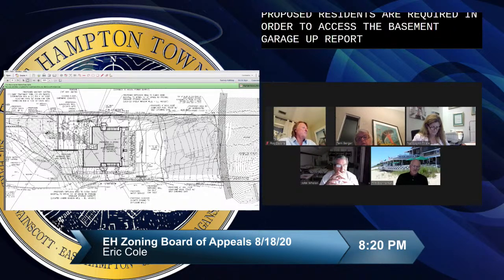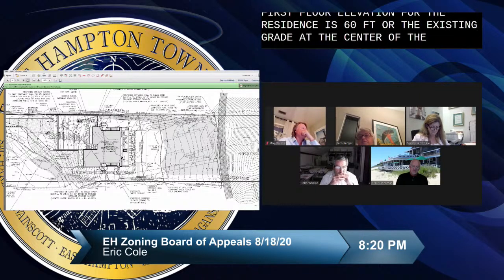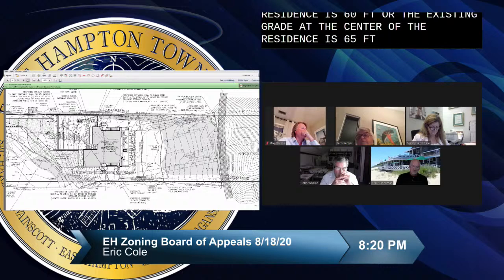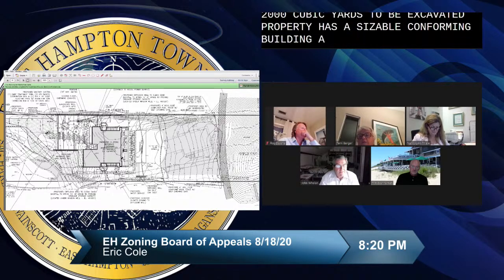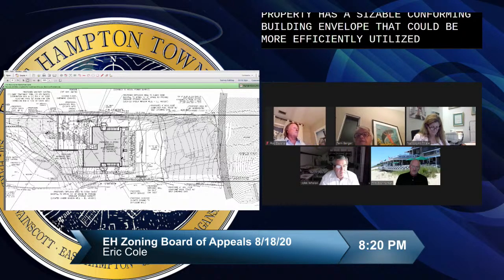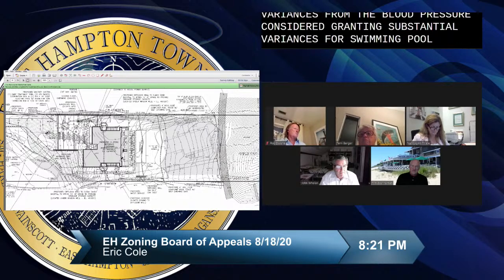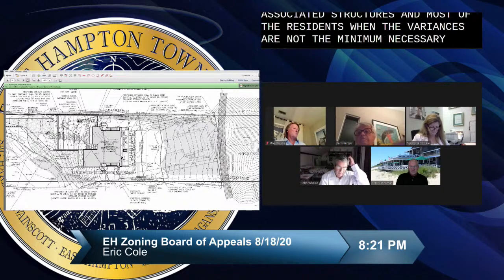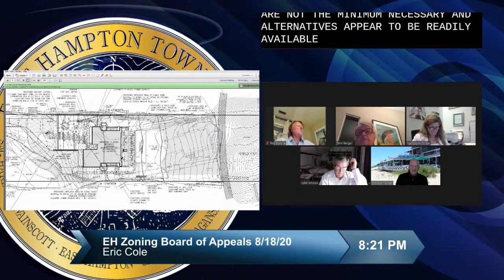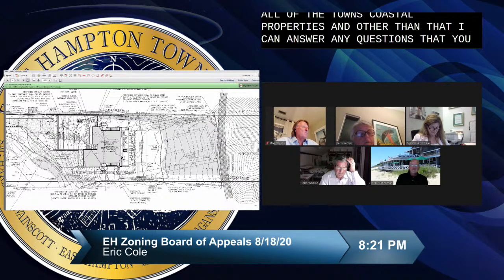The proposed first floor elevation for the residence is 60 feet, where the existing grade at the center of the residence is 65 feet. The construction protocol details approximately 2,000 cubic yards to be excavated. The property has a sizable conforming building envelope that could be more efficiently utilized before variances from the bluff crest are considered. Granting substantial variances for a swimming pool, associated structures, and most of the residence when the variances are not the minimum necessary and alternatives appear to be readily available is a poor practice on all of the town's coastal properties. And other than that, I can answer any questions that you might have.